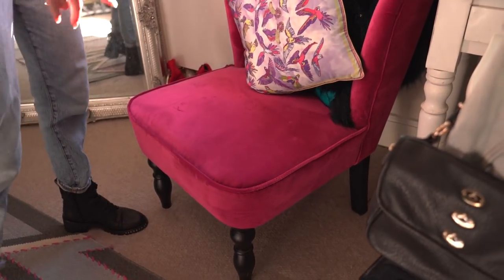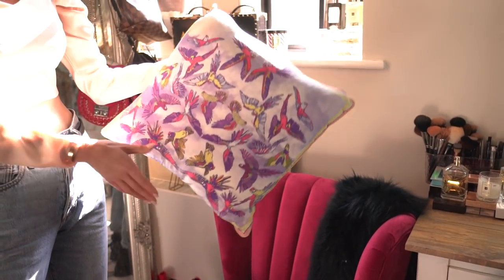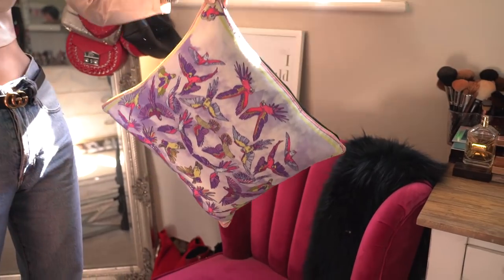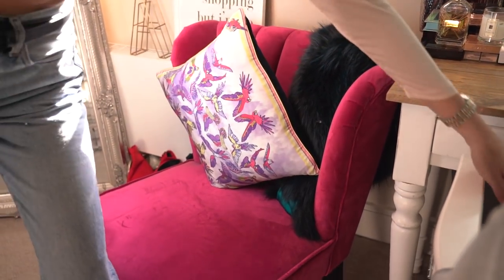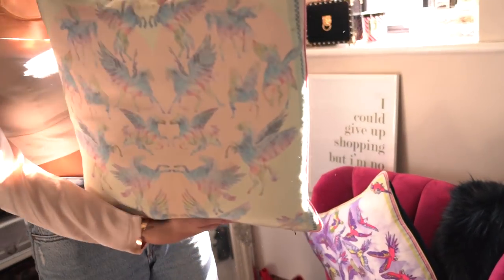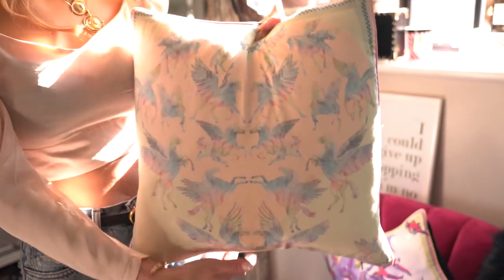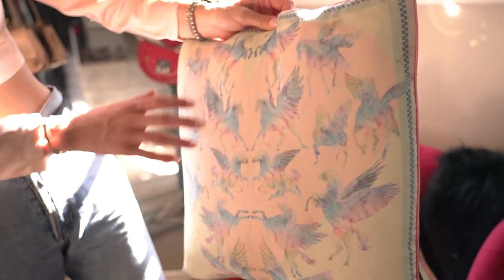So I got this chair, guys, from Next Home, and I've got this cushion which is from Silk and Favours. I love the prints. I've got quite a few of their pillows around my house actually, so I've got this one with the birds, and then actually here I'll show you, I've got this one as well. So this is like the unicorn pillow. It's really cute. So I have this one on my dressing table chair. So I really like that one as well, and I'll link where they're from below.